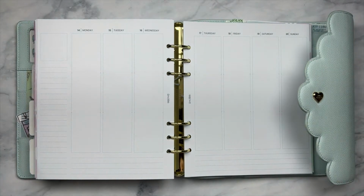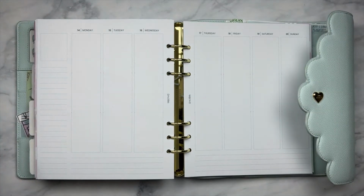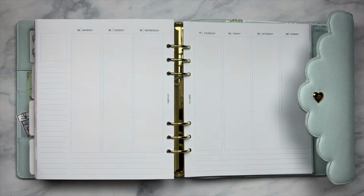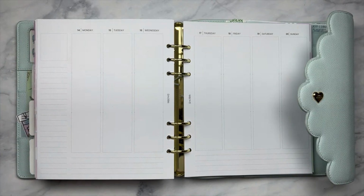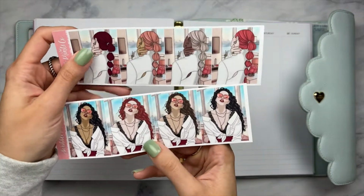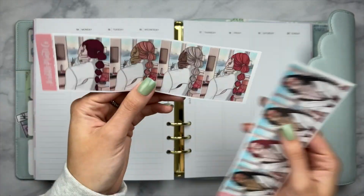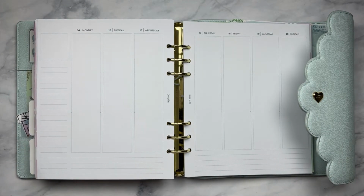And then for some of the extras that we have, I believe this was a freebie that came with the kit. And then I think this was a freebie as well, and I already pulled some of the doodles that I'm going to be using, so that is why they're missing. And then I also got the 15 millimeter washi, of course, and then I also got both of the extra fashion girl options. And oh my gosh, I can't decide if I want to use this one or this one. I haven't decided yet, but I'm definitely going to use one of those.